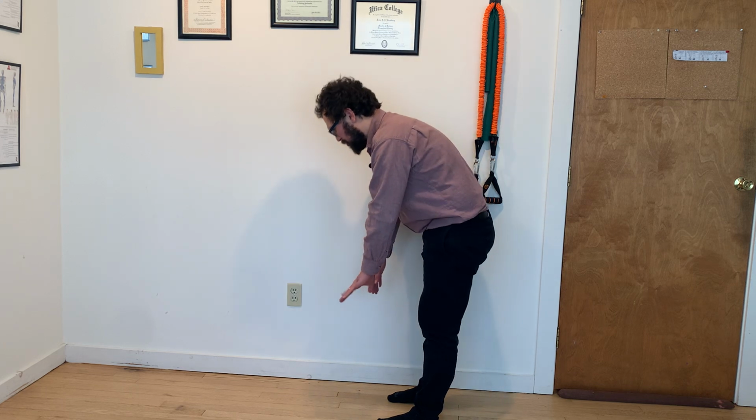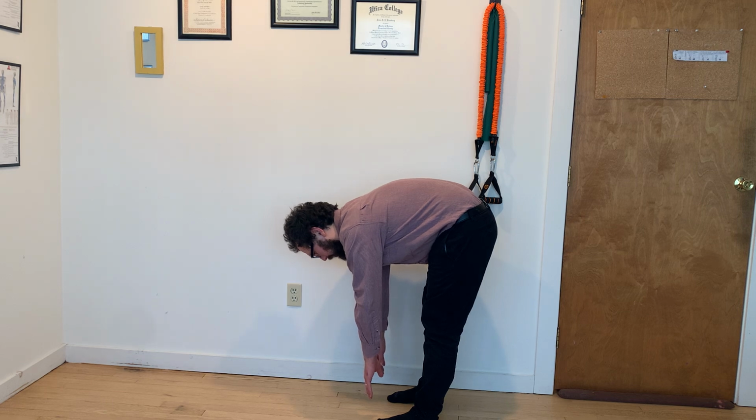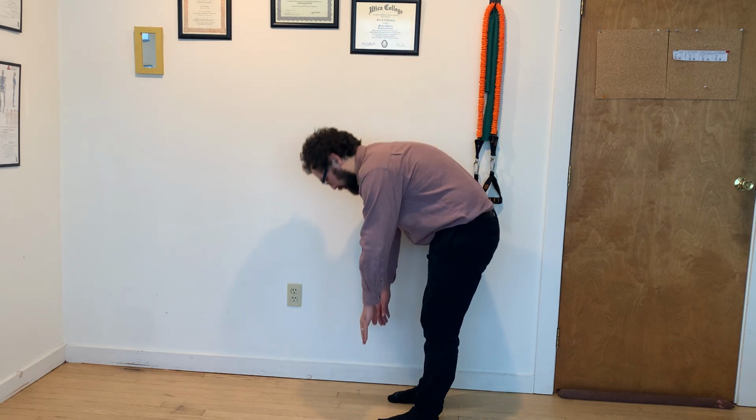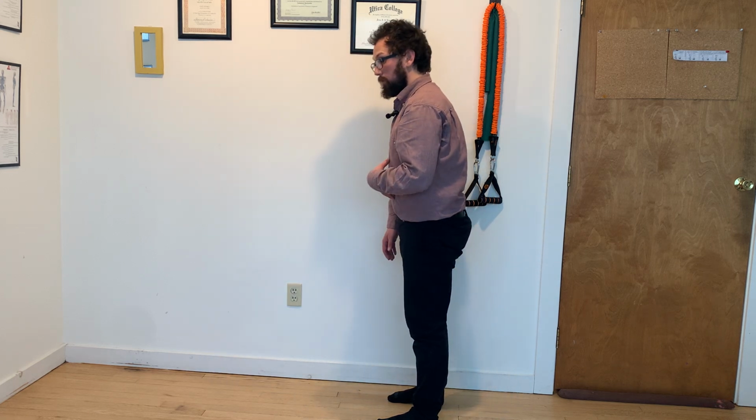Come down, just the beginning of that stretch where it starts to feel like it's giving you an issue, and then back off again. Do that 3 times. If it's getting progressively worse, this is not the exercise for you. If it's actually getting progressively better with each time you reach down, then this is a sign that this is a really good exercise for you.